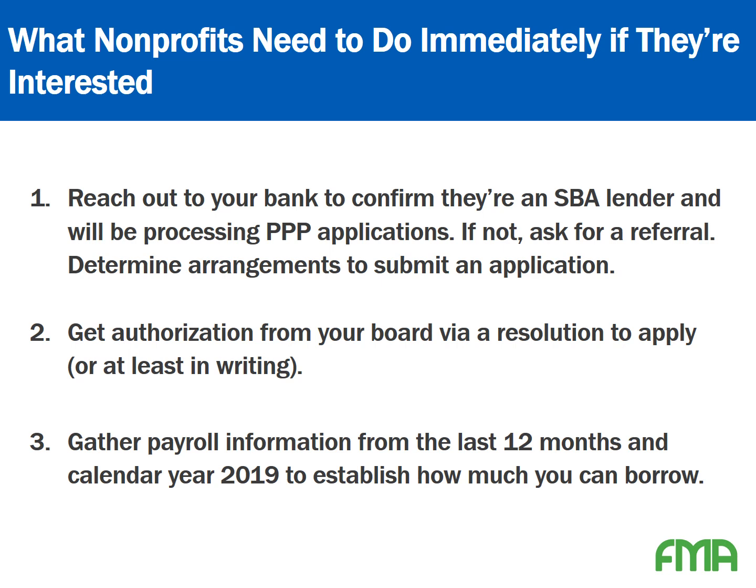The first is to reach out to your bank and confirm if they're an SBA lender who will be processing applications and get in line. Find out what it takes to get in the queue and get in the queue. Stay in contact with your bank till you're in a queue for your bank. Every bank is creating those right now. If your bank isn't an SBA lender, seek a referral or try to find a bank through other relationships that you have.